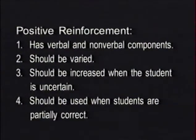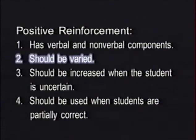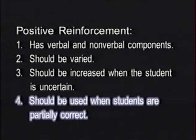Let's summarize some things to remember. Positive reinforcement has a nonverbal component that is at least as important as the actual words said. Effective positive reinforcement is varied, intermittent, and unique to the personality of the tutor. Positive reinforcement should be increased when the student is uncertain. And partial positive reinforcement should be used to emphasize and reinforce the correct ideas in partially correct answers.